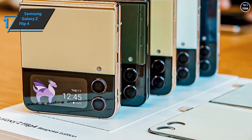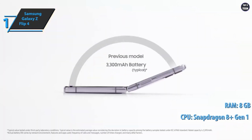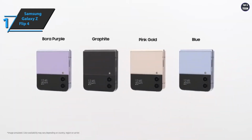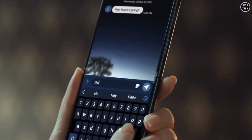Being the top model, it has a Snapdragon 8 Plus Gen 1 processor and 8 GB of RAM. Overall, this product delivers premium performance at the best possible price-quality ratio. You wanted the best, you got it. So that's it for the top 5 best flip phones in 2023.